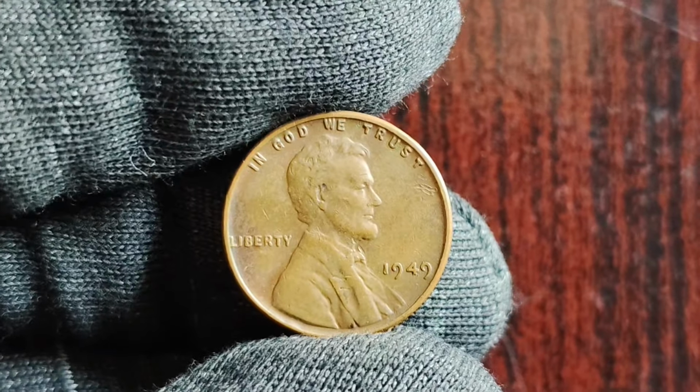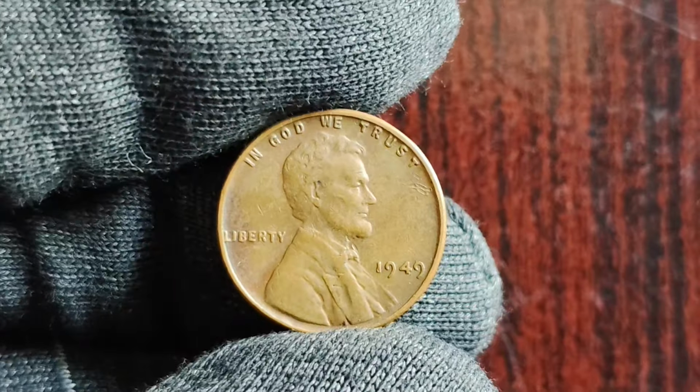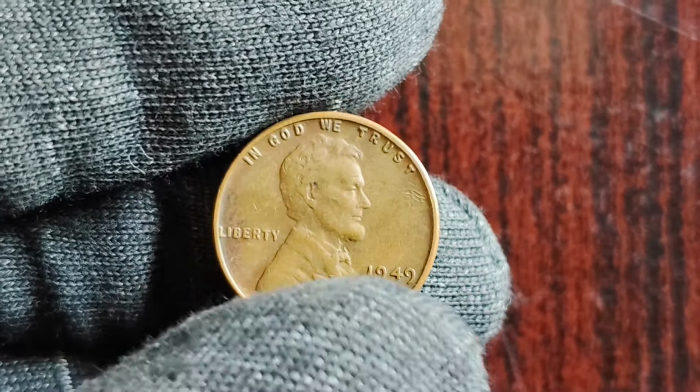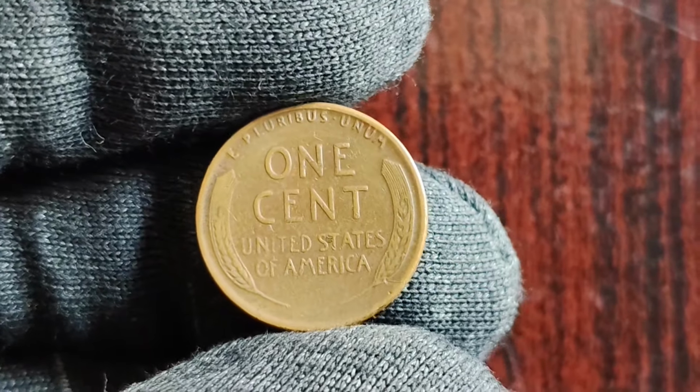To wrap up, the 1949 no-mint mark Lincoln penny is more than just a piece of change, it's a piece of history with the potential to be worth up to $1.4 million. If you find one in your collection, take the time to assess its condition and consider getting it appraised.